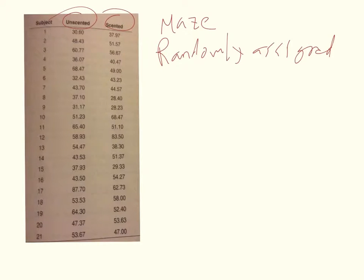So they wore basically like a surgical mask. And then they were timed to see how long it took them to do these different mazes. Now, it's different mazes, so it's not like they could remember one and then do the other one. So, is there a difference? Does using a scented mask improve your ability to take a maze test?